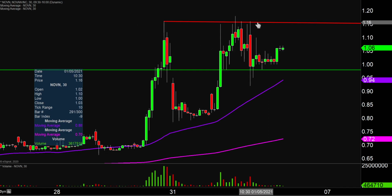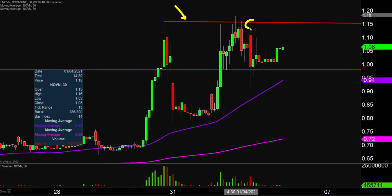The first level that has been confirmed as an area of resistance is that red line right up there at $1.15. We got that confirmation during the opening part of the day. Price was all over the place, and part of that was getting rejected right up there at 115. I'm not saying the price can never get back above 115. I'm just saying it's become very apparent that 115 is certainly going to be a key area of resistance that you're going to want to watch very closely moving forward.